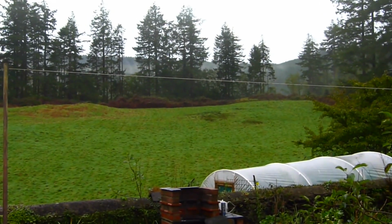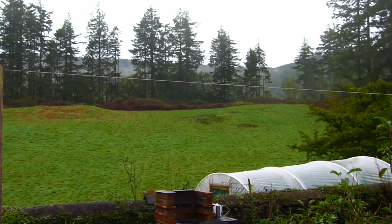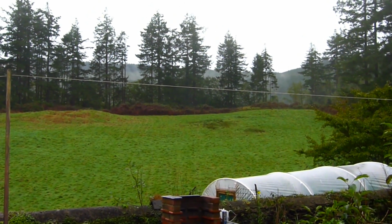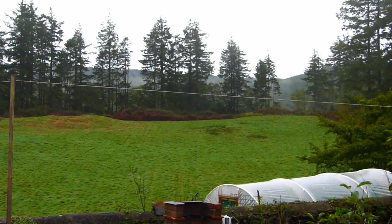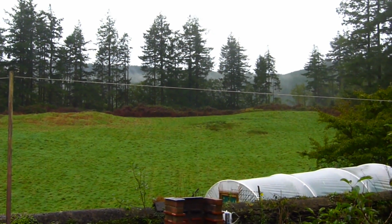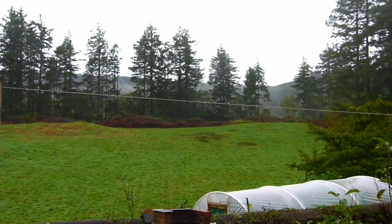I heard the blackbird and the robin this morning waking the day up as the moon disappeared and the first daylight appeared, and it was lovely. It was a lovely time of the day. It was around about 6:30, 6:45 this morning, and it's left this lovely mist in the distance.